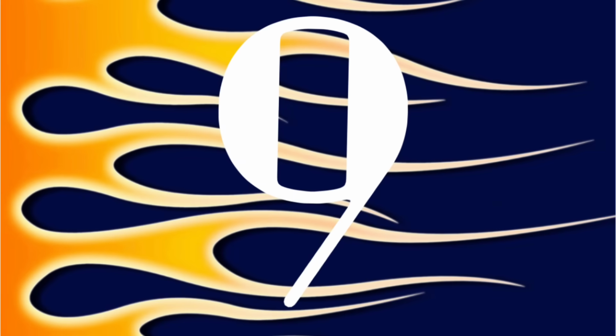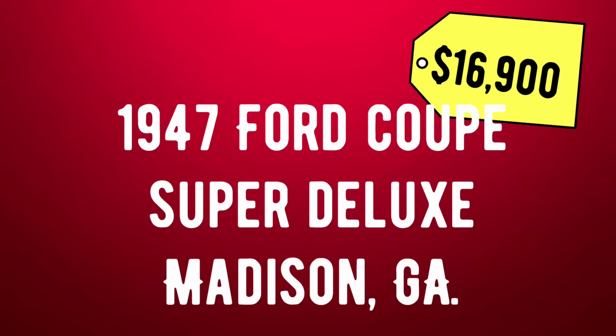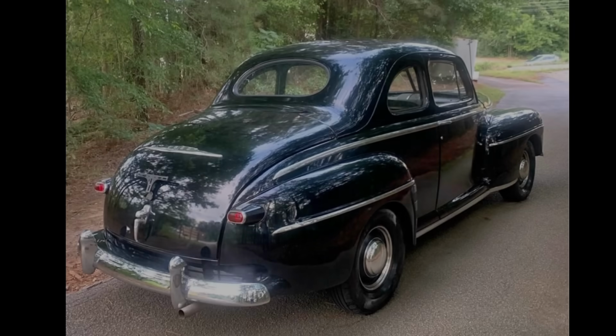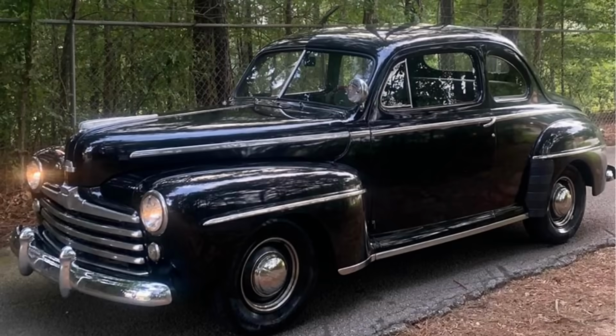Number 9. 1947 Ford Coupe Super Deluxe listed in Madison, Georgia for $16,900. Now this 1947 Ford Business Coupe is waiting to grace your collection. With its original mileage standing at a mere 47,336 miles, this classic car has stood the test of time.